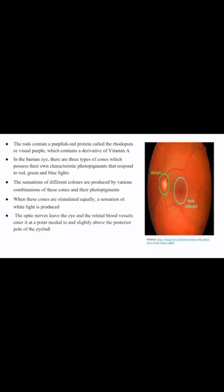The optic nerves leave the eye and the retinal blood vessels enter it at a point medial to and slightly above the posterior pole of the eyeball. Photoreceptor cells are not present in that region and hence it is called the blind spot.